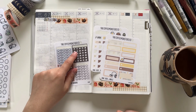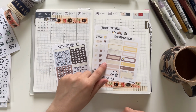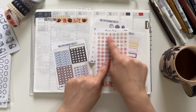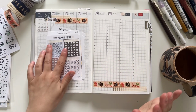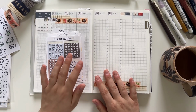But yeah, I thought I'd use the brown and maybe this one, the dark brown, and these two. I think they go with the boxes. And then I'm using these date covers from Paper Cave for July. I'm using the top colour. So yeah, 1, 2 is there. So that's it. That's the memory keeping, the weekly pages.